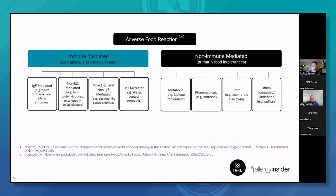There are non-IgE mediated reactions, which would be like protein-induced enteropathies. Celiac disease is an immune-mediated food allergy reaction, but it's not mediated by IgE. It's more of an autoimmune type reaction. There are mixed IgE and non-IgE reactions, eosinophilic gastroenteritis syndromes you may be familiar with, and then cell-mediated reactions like allergic contact dermatitis. And like, on the other hand, poison ivy, right, John?